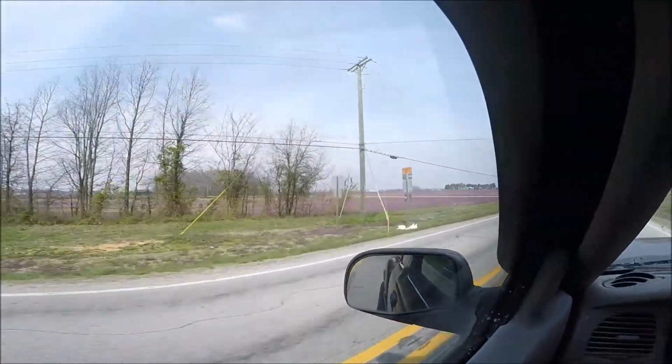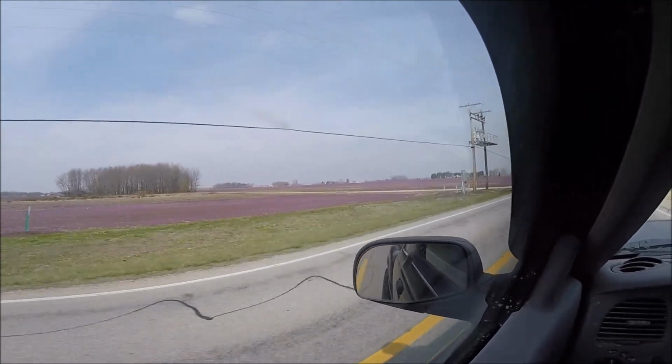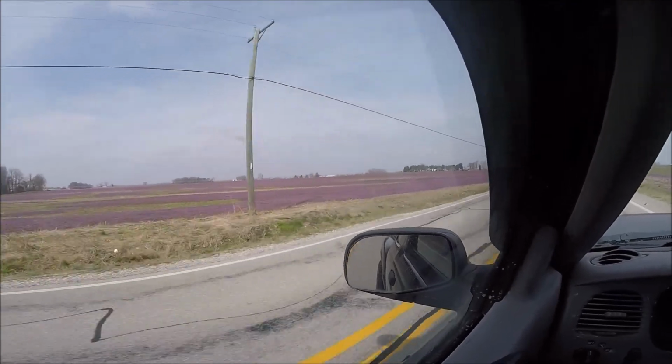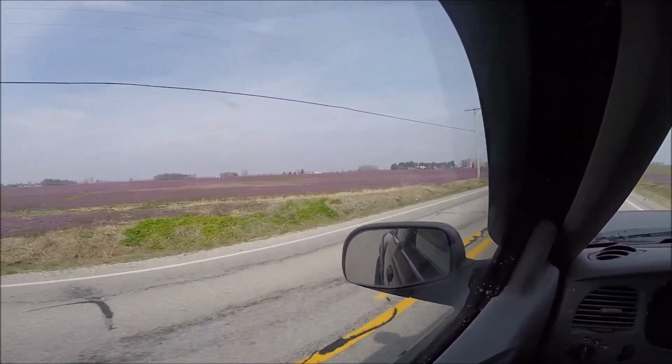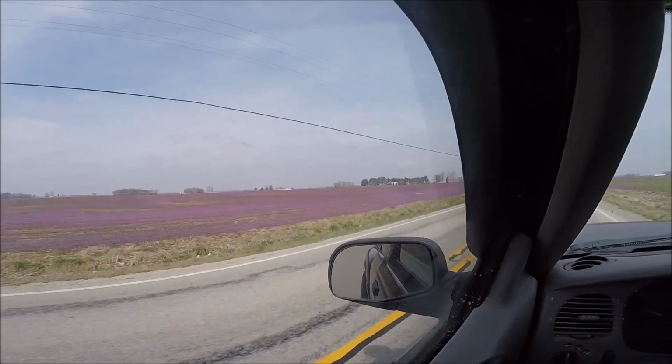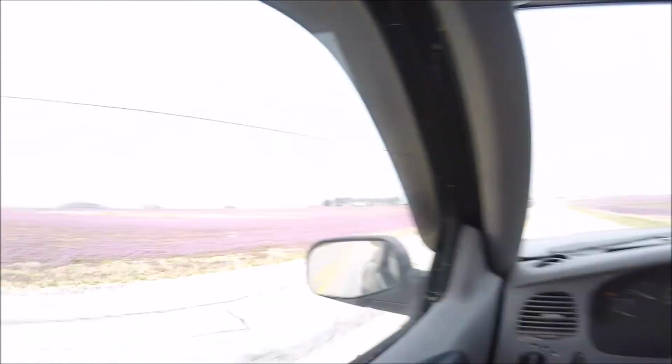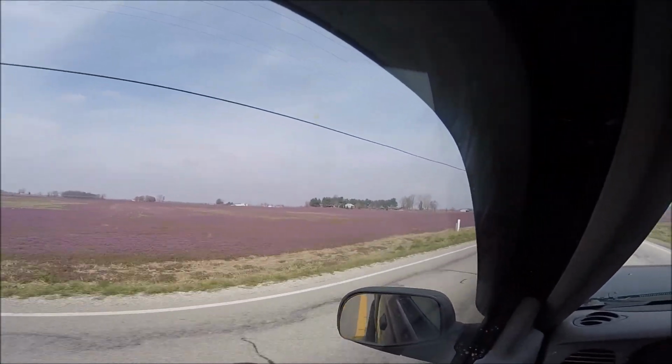But springtime is approaching, and you should see how purple these fields are around here. This is beautiful. Here, let me show you how purple this field is. I don't know how well that's going to pick up on this camera, but it's like purple as far as the eye can see. Now, I don't know what that is or why it's purple. There it is again, a little better. But it sure is pretty.